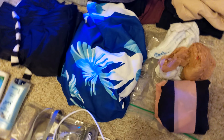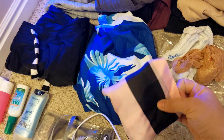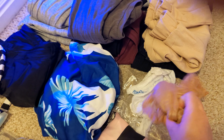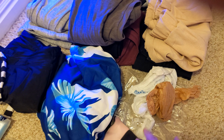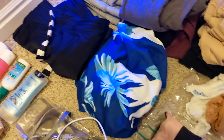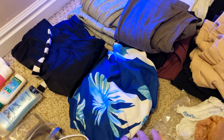I always also like to carry just an extra bag, so in case I am out and about and I need a bag for something, these come in handy. It's just a little foldable bag. And then these little grocery store bags are perfect for garbage and also putting shoes in, that kind of thing. And then just a couple of Ziploc bags. So these are small items that I always end up using. And then I have my swimsuit and a cover up that I could also use as an outfit.